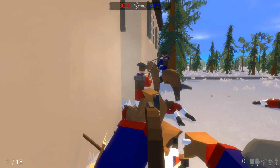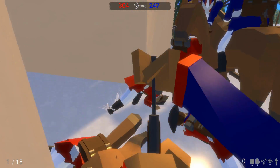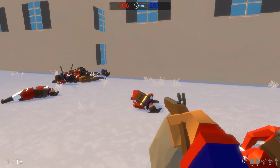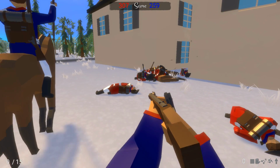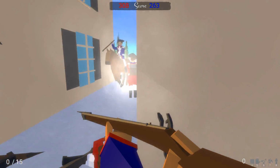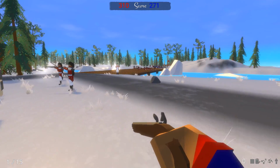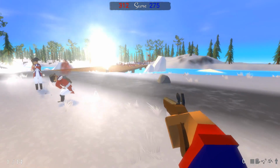Booyah. Nope. Okay. Wait, how do I kick again? I forget if there's kicking in this. Wait, X maybe? That might be with the bayonet. Yeah, X with the bayonet is melee. Okay. Oh, the Cav. Coming in hot. Oh yeah, there is a little bridge over here. That's pretty cool.